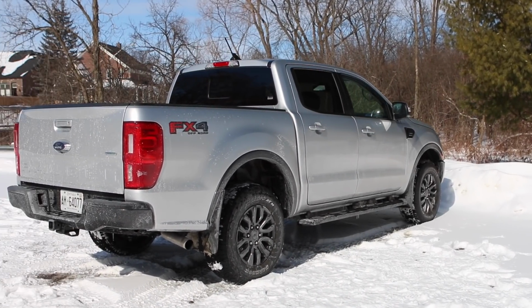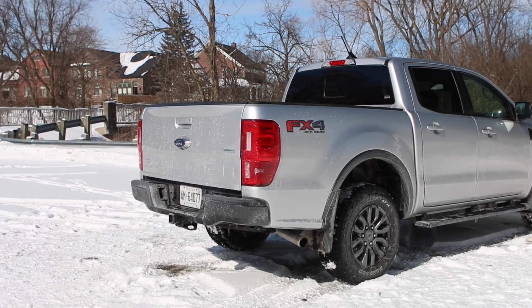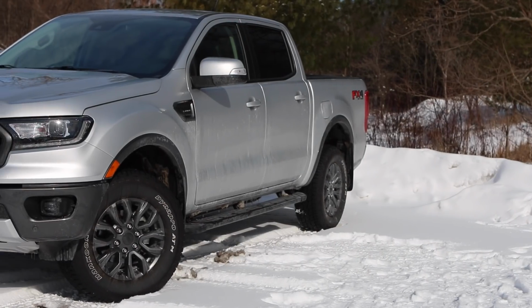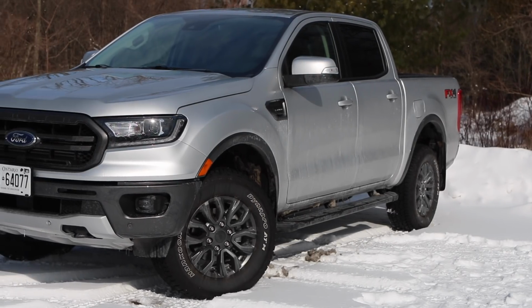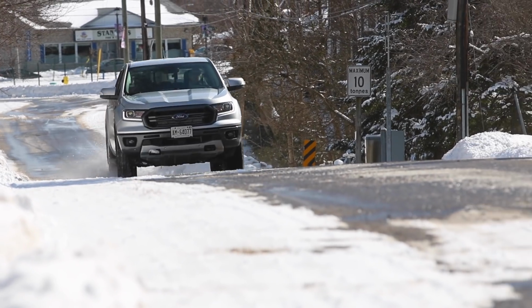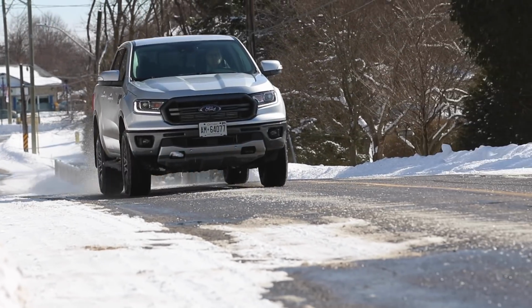The Super Cab has a 6-foot bed, it holds 4 people, and you have to open its front doors before you can open its small rear-hinged rear doors. The Super Crew, as I have here, has a 5-foot bed, it has 4 independently opening doors, and it holds 5 people. In Canada, all Rangers come strictly in 4x4 configuration.